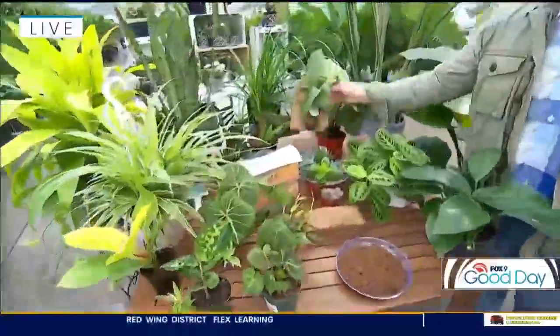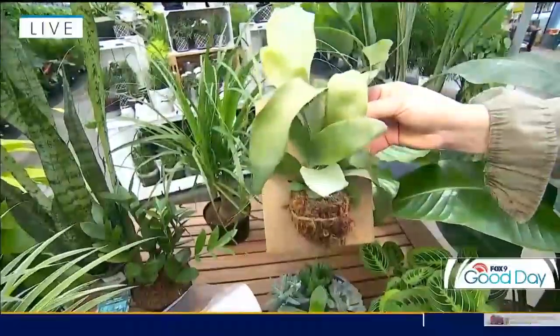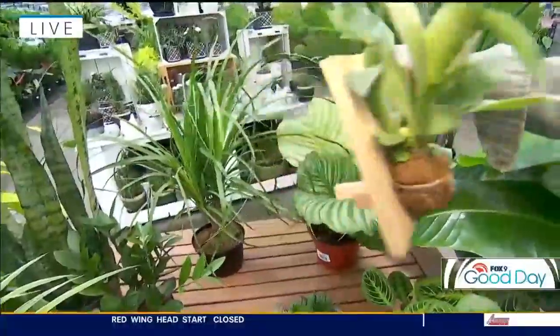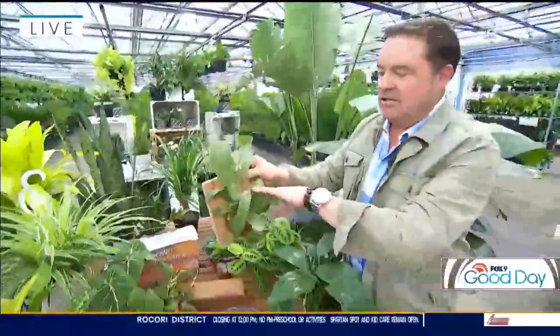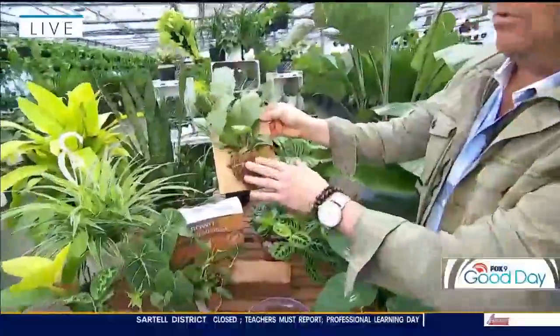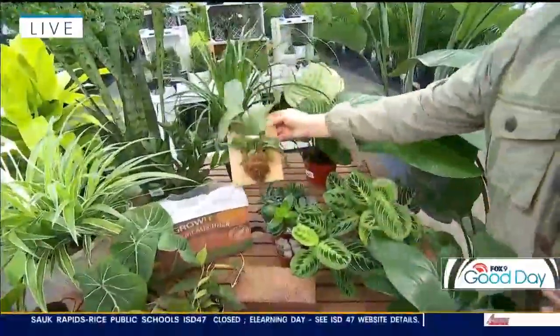Another trend for 2023, any type of plant that's on a board or fixed to a board. This one here is a little epiphytic staghorn fern, but these little boards are easy to pop next to your homework table, next to your office, and again, super easy to take care of. You just need to spritz these a little bit with some moisture, and keep this little peat vessel moist as well. But anything on a board is trendy as well.